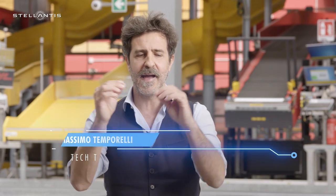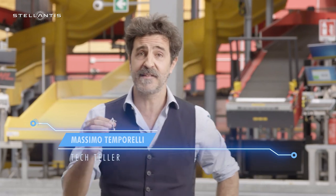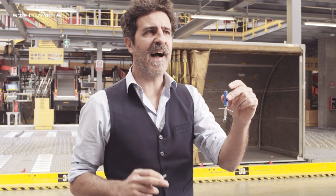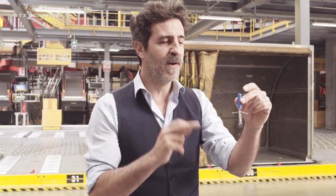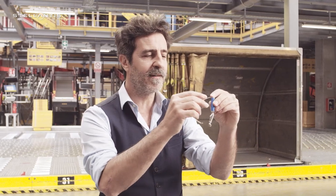Take a look at this. I take a screw, I take a magnet, and I connect them in this way. After that, I can connect them to a stylus battery, like this. And finally, I can connect the battery with the magnet, with this electric cable. Take a look.